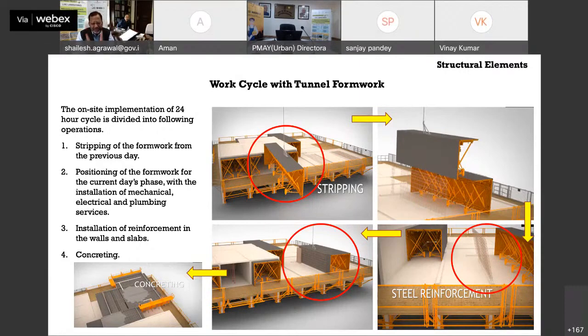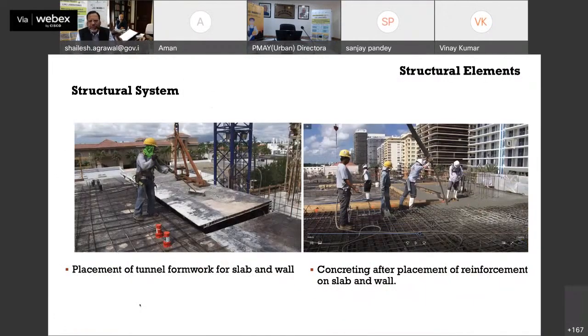So first install the reinforcement, put the tunnel form, then put the formwork and the reinforcement of the slab, do the concreting, remove that formwork, and take it to the next floor. So this is how it looks. It is from the slab casting, you can see. Once you have fixed the formwork, you put the slab reinforcement along with services and all, then you do the concreting of the entire unit together to give it a monolithic structure.